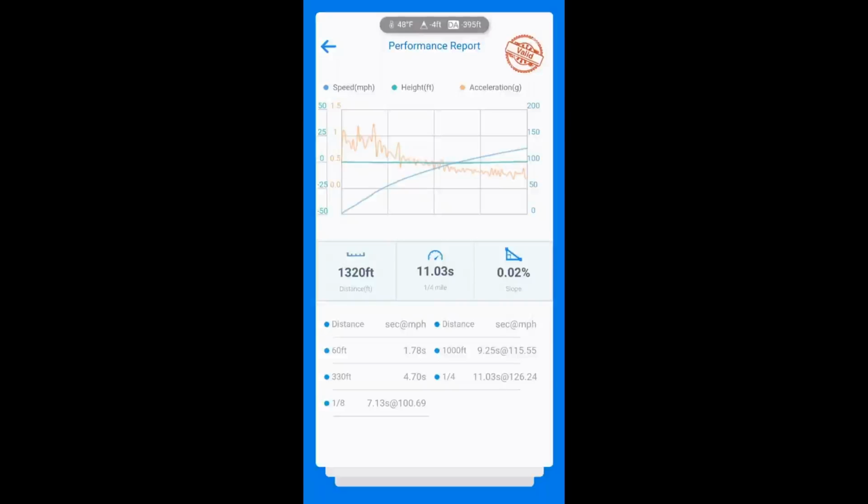11.0 at 126. That's the slowest I've gone in a while. I did a 10.9, I did a 10.8. Yes, it was like 8 degrees cooler outside, but still, that difference is noticeable. It was a 1.78 60-foot, so my 60-foot was slower. Wonder what that's going to translate into on the racetrack with drag radials.